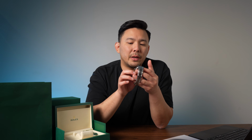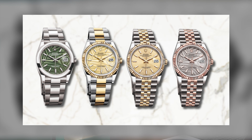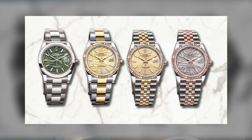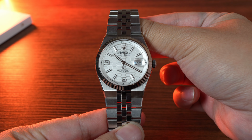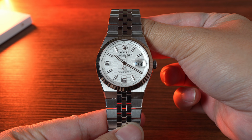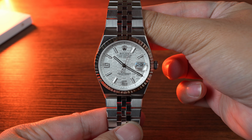The other thing I wanted to mention was the dial. The dial's actually really, really nice. I didn't imagine the motif dial to be so nice, because personally, with the Datejust, the motif dials tend to be too much. You can't really see the time properly, or there's just too much going on. Whereas in this watch, they do it pretty subtle. The motif honeycomb effect is very subtle. For the most part, you don't even notice it's there until you bend it along with the light, and you see it catch the light, and then you see, oh look, there's actually a texture to it.